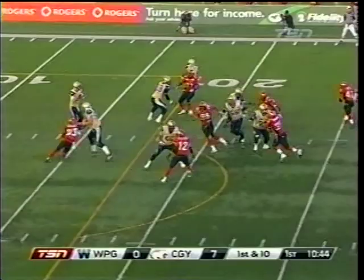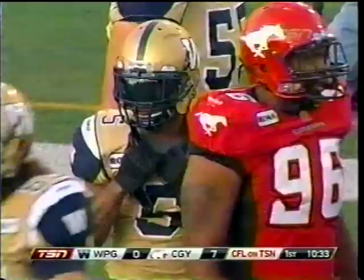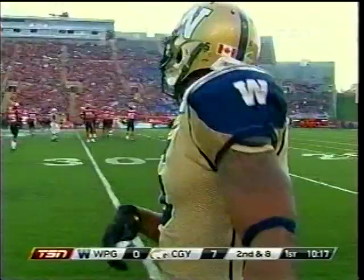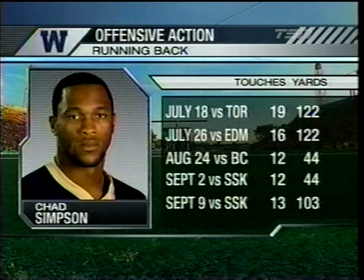At the 23-yard line, Joey Elliott will swing it to Simpson out of the backfield. And he's going to get dragged down by Deron Mayo. Talked about Chad Simpson in the opening and in the pregame show about the fact that last week just 9 carries. The week before that he had 8 carries. That's back-to-back without hitting double figures when it comes to actually running the football. Now he is seeing a little bit out of the air like we saw on that last play. When you look at his touches last few weeks, 12 against BC and Saskatchewan, and then 13 last week. They'd like to get that up around 17 to 20.